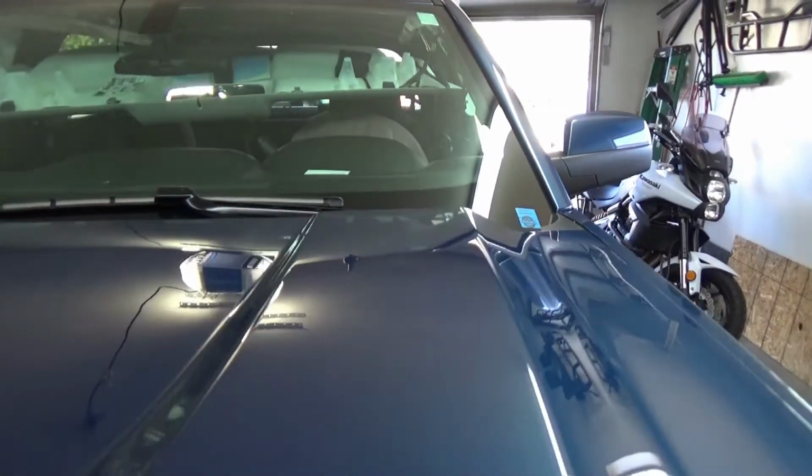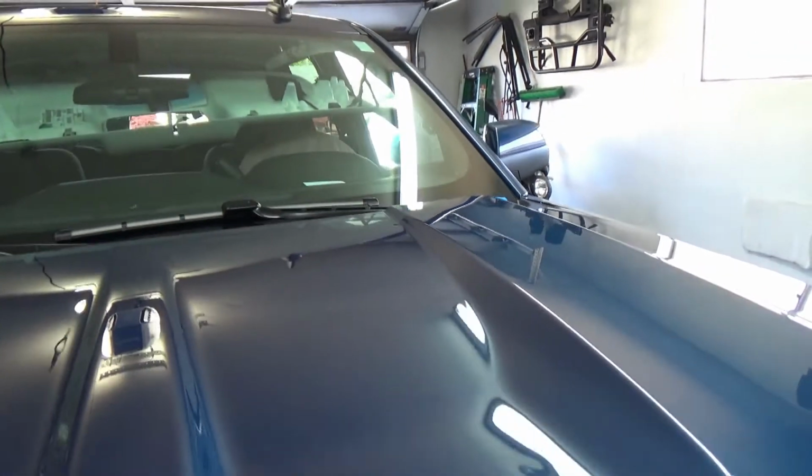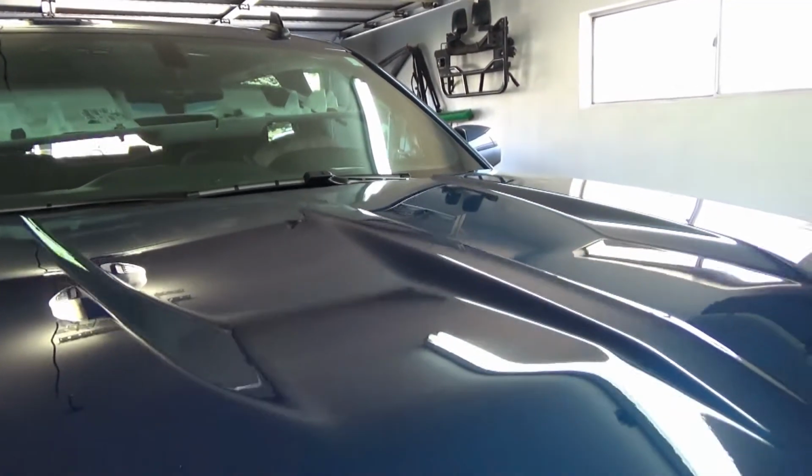Hey, what's up, everybody? Today I'm going to be working on this 2017 Silverado. Has some hail damage from Idaho Falls. So stay tuned.